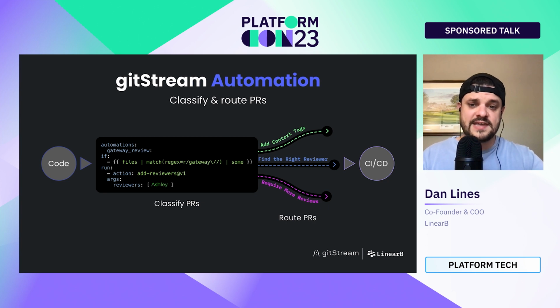At the end of the day, what does this gitStream automation actually do? Through code, and you can see some of the code here, it allows you to classify pull requests, or classify code changes, and then take an action on them and do the right thing with them. When I say classify, there's a range of different ways and criteria you can use to assess what type of content is in that PR. Is it something really simple, like a documentation change or an image change? Is it something really high risk and complex, like touching a sensitive authentication layer, or something you would be concerned with from a security standpoint?